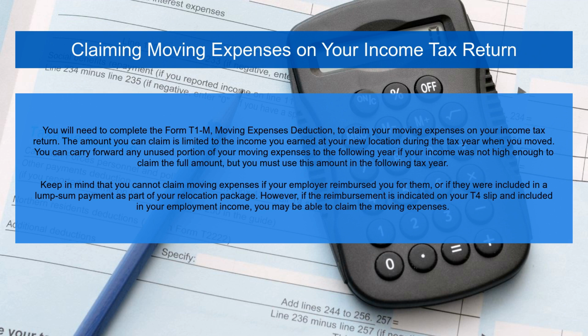year when you moved. You can carry forward any unused portion of your moving expenses to the following year if your income was not high enough to claim the full amount, but you must use this amount in the following tax year. Keep in mind that you cannot claim moving expenses if your employer reimbursed you for them, or if they were included in a lump sum payment as part of your relocation package. However, if the reimbursement is indicated on your T4 slip and included in your employment income, you may be able to claim the moving expenses.